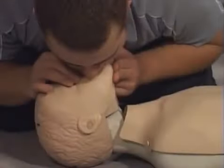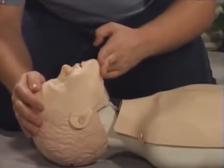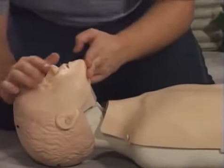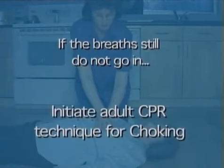The reason why we tilt the head further back, or reposition the airway as we call it, is to make sure that it's not the tongue that's causing the obstruction, and that it is indeed a true choking situation. Repositioning the airway can be done in two ways. You can bring the head down and tilt it further back, or you can just tilt it further back from the existing position. If the breaths still do not go in, initiate the adult CPR technique for choking.